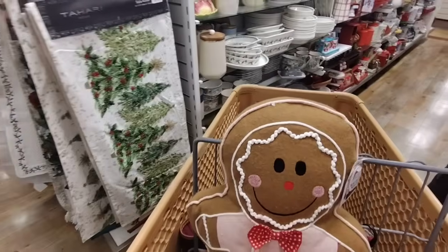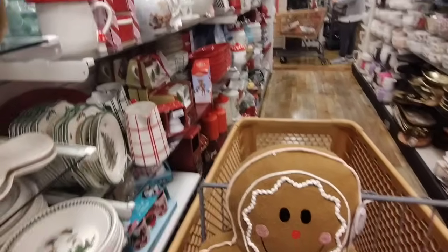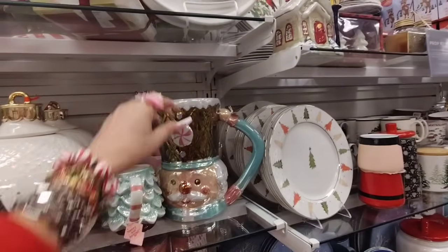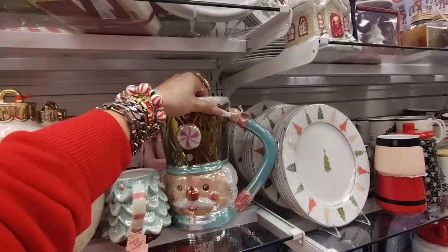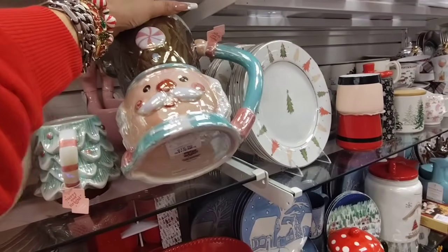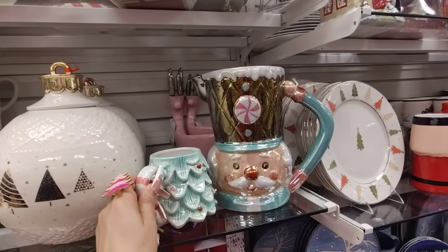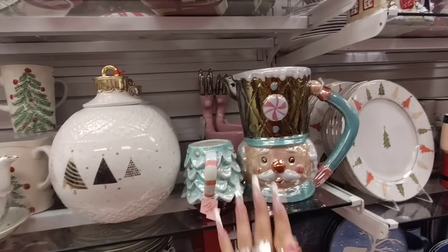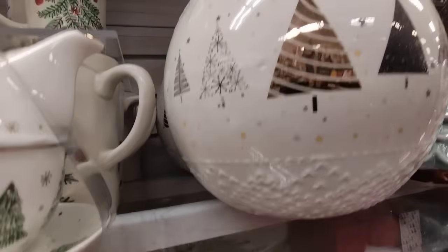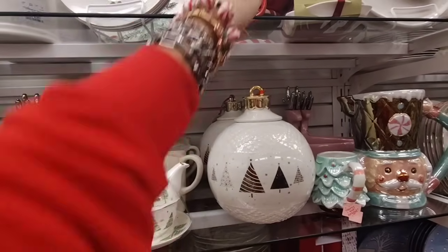Alright, we're going to turn down here, because I want to show you guys something I thought was really nice. It's different, okay? But it is the pitcher, and of course this matches, it has that whole iridescent look, which I really like, and this is going to be $16.99. And then look how cool that looks together. Love that whole look. And then they also have this ceramic cookie jar. This is coming in at $19.99. More of a traditional look.